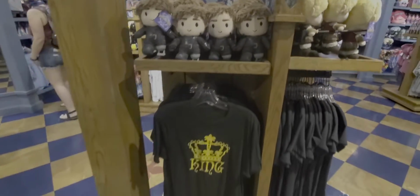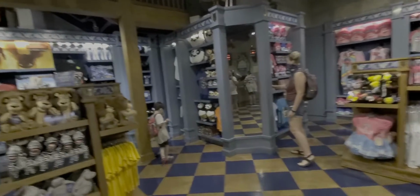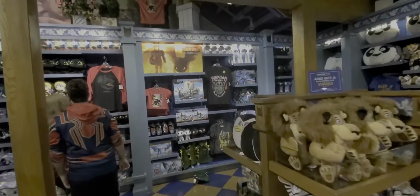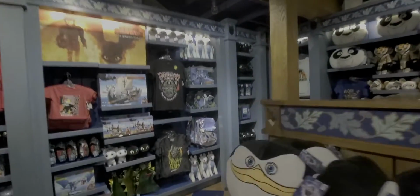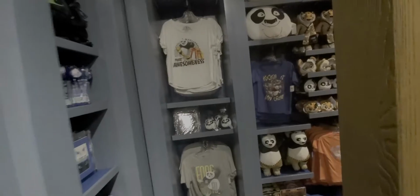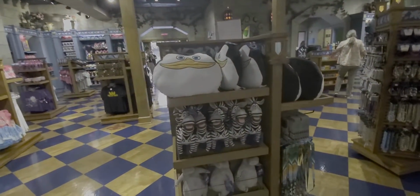Inside the Shrek store. Oh, all kinds of little stuff in here. How to Train Your Dragon. They've got Big Fat Panda, Kung Fu Panda, Big Fat Panda. Free plug for Madagascar.